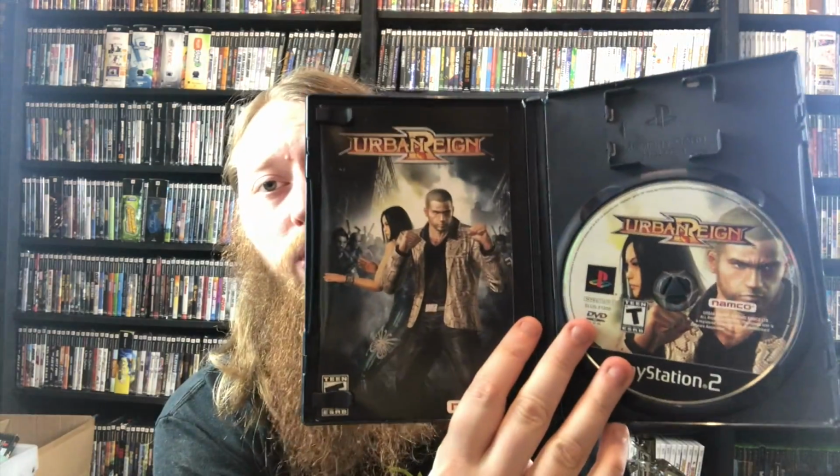And then lastly, we have Urban Reign. And to me, the cover on this one and everything about it just looks like a typical fighting game. I haven't played it, of course, but it goes for about 20 bucks. So if you're out thrifting and you happen to see this one, I'm pretty sure it's on Xbox as well, and I think both of them are around that $20 mark, so be on the lookout for that one as well.